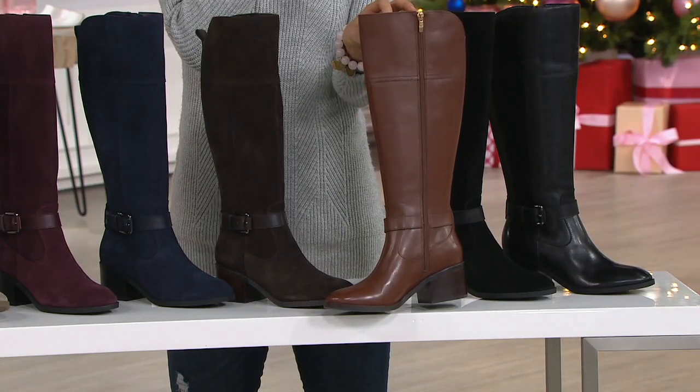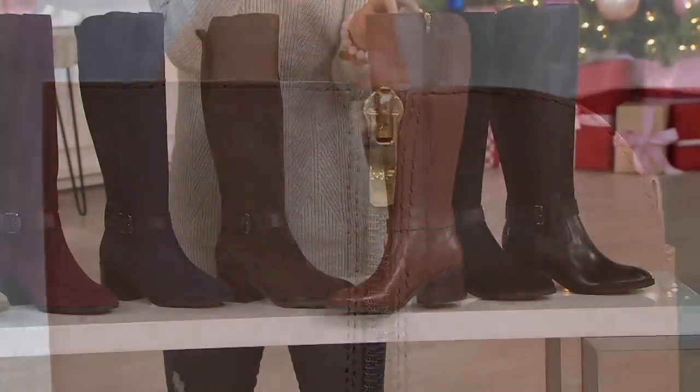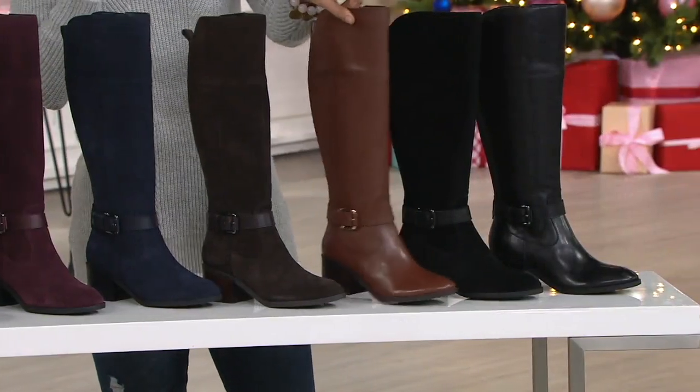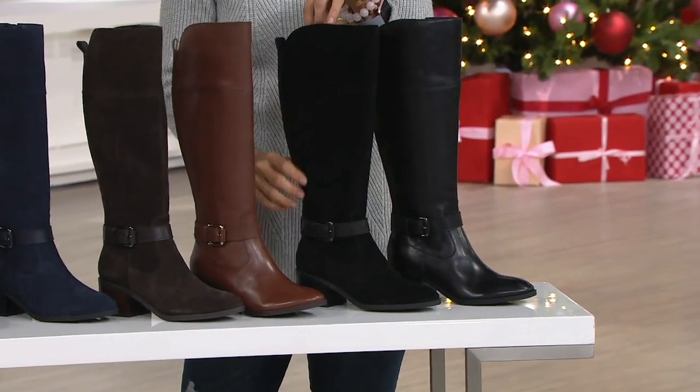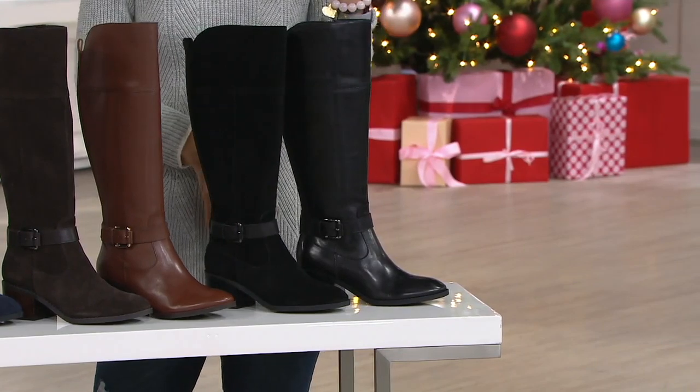Oh, gold and cognac and leather and Marc Fisher. Oh, I'm so happy right now. That's such a rich boot. And then there are our blacks. There is the black suede and there is the black leather. The rest have the gunmetal hardware.